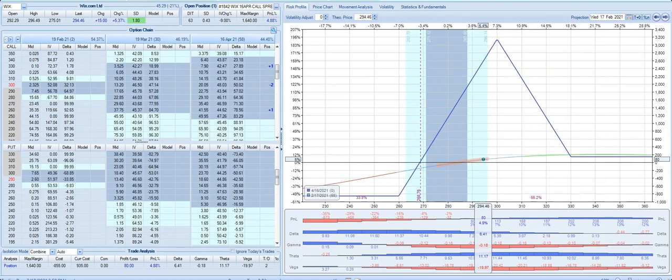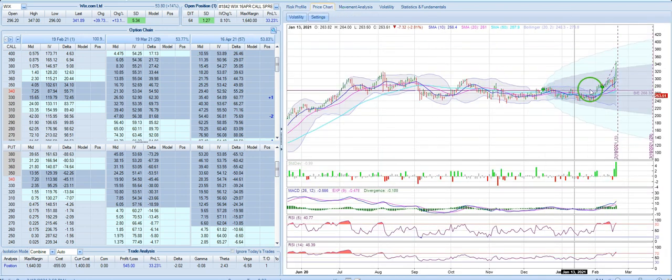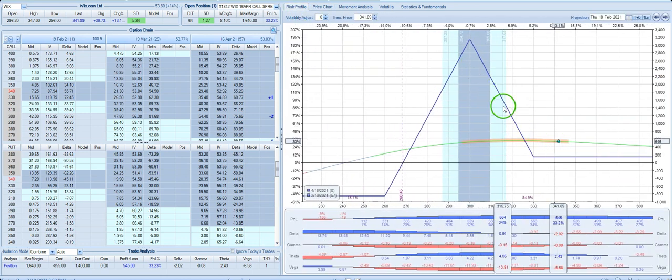And as we continue to step through day by day, the price continues. And now we're getting the move, right? So we had a big move around February 18th. We are outside of the profit tent, which is okay since we have no risk to the upside. We could potentially close out this trade here for a 30% return on risk, or we can continue to hold. We have 57 days to go here.